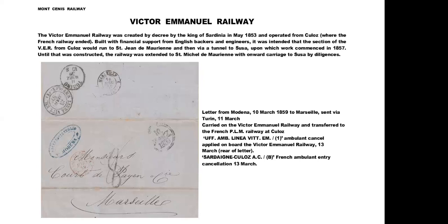And again, it was built with financial support from English backers and engineers. That happened a lot in continental railway building. They were well behind, really, in that sense, behind the British financiers and engineers in railway construction. And the Mont Cenis Railway, of course, was built pretty much with British capital and British entrepreneurs and British engineers.